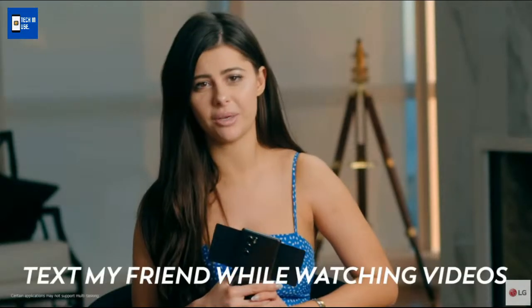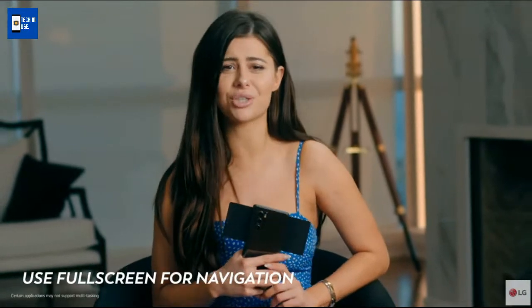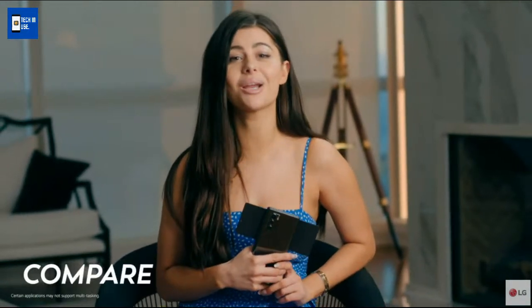So to recap, I've so far shown you guys all these cool new ways I'm able to use my phone to kick in some upgrade to my everyday life, like being able to text my friends while watching videos, secretly getting a little extra help on the side while I play trivia, being able to use the full screen for navigation without interruption, and comparing prices at the same time. And of course, being able to do multiple things at once.